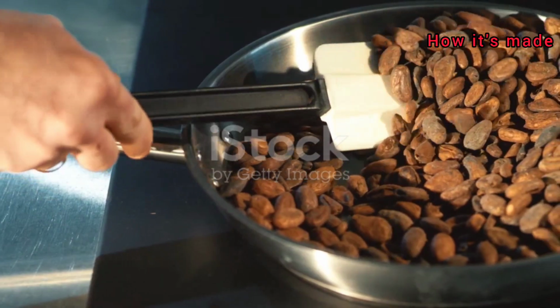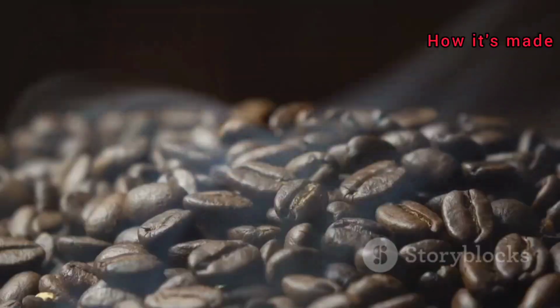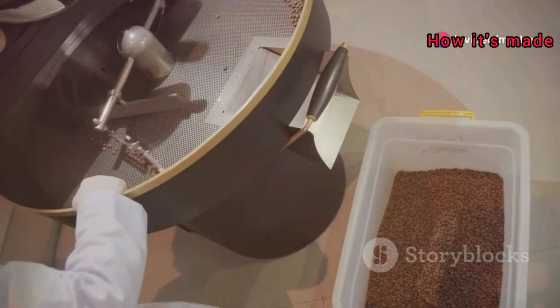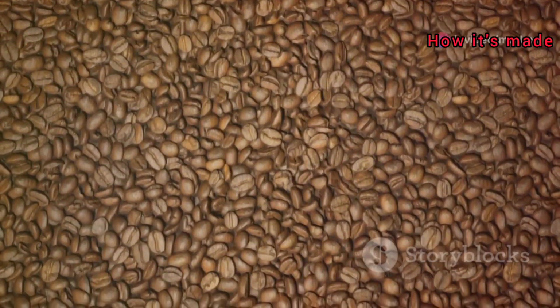Section 6. Roasting cocoa beans. Roasting is where the beans transform into something truly special. This process enhances their flavor and aroma. Chocolate makers roast the beans at different temperatures. Each maker has their own secret recipe. Roasting times and temperatures vary.